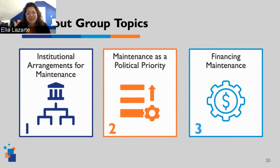And lastly, what about the money? Financing maintenance costs. So how do we fund that? Who funds that? There are lots of great discussions to be had. I'll turn it over to you, Brittany. Thank you. Thanks, Ella.